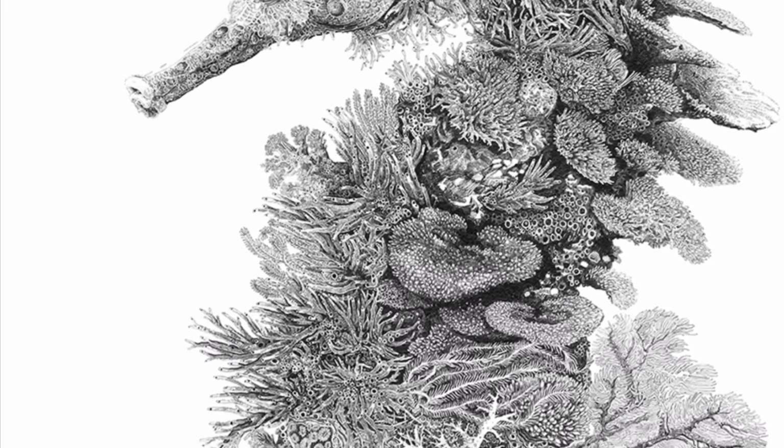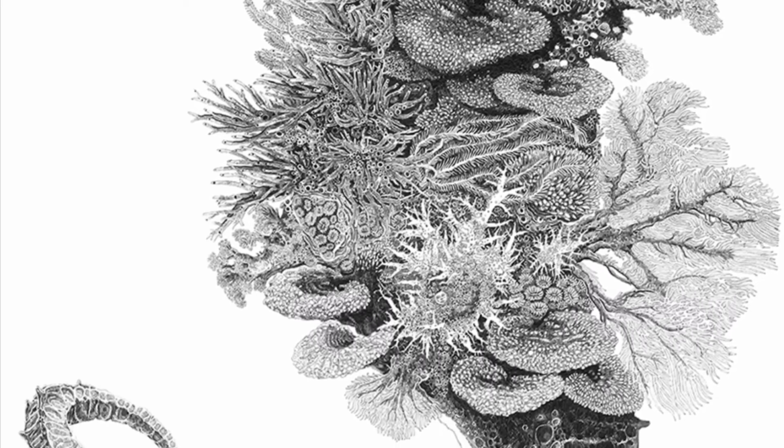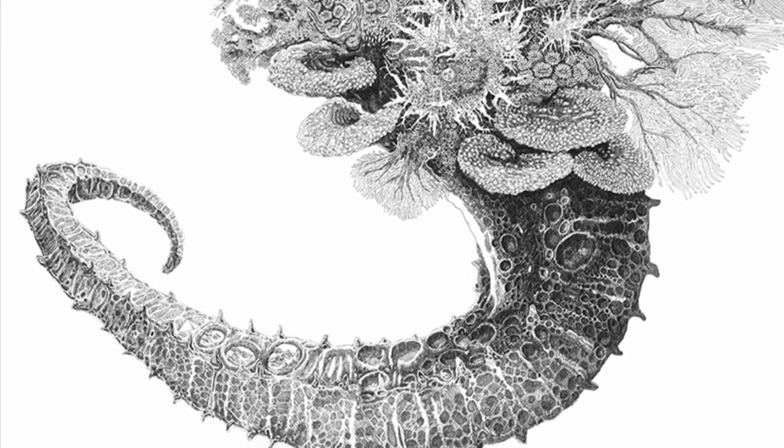For those of you who've seen his work in real life at Art and, you'll know that he often encourages people to look at his work through a magnifying glass because the detail is really incredible.